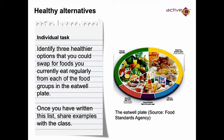So stuff like broccoli, cauliflower, lettuce, what else could we go? Cabbage, green beans, kale, all those sorts of vegetables tend to have less sugar in them. So that's the way you could look at being a bit more healthy.